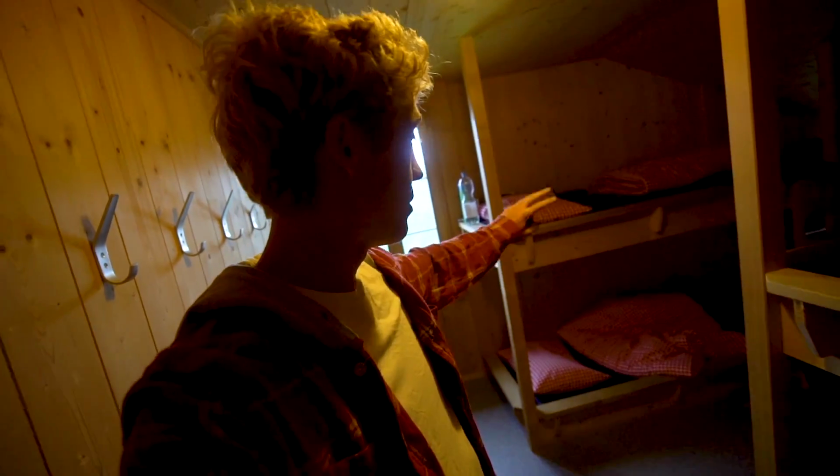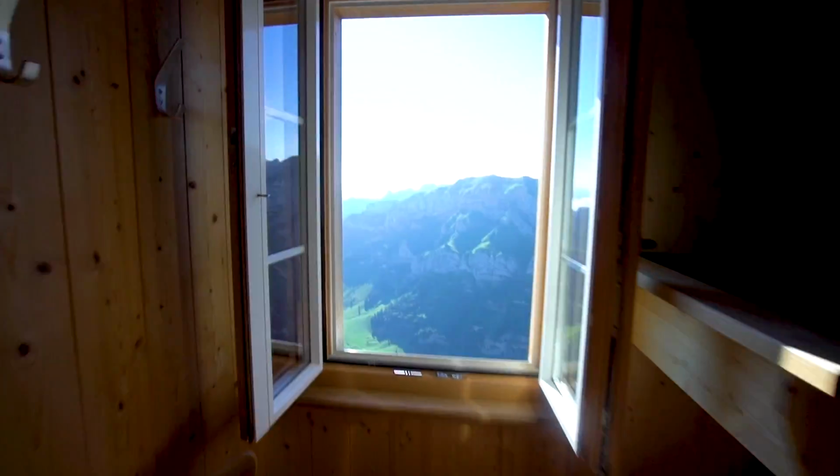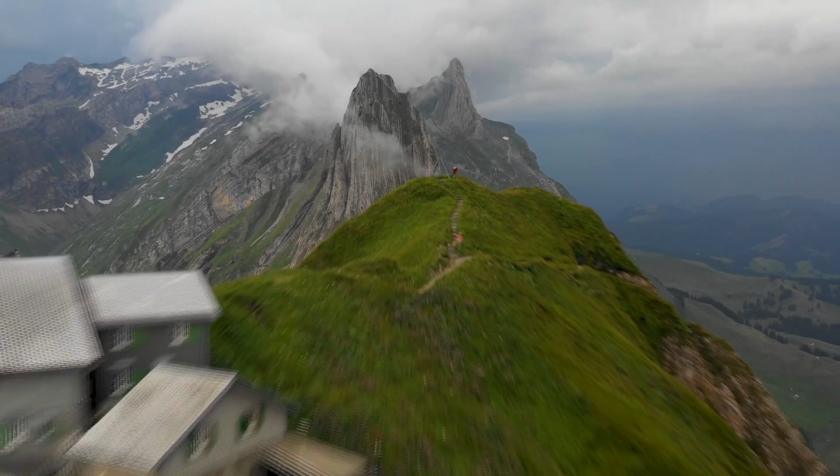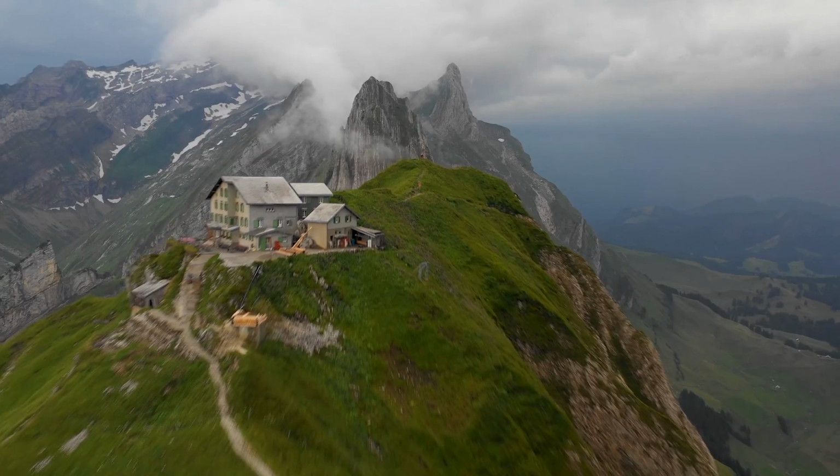Anyways, another option is to stay in hostels. They can range from $10 to $30 a night, and they are a great way to meet fellow travelers and make some new friends. Okay, so now let's talk about transportation.